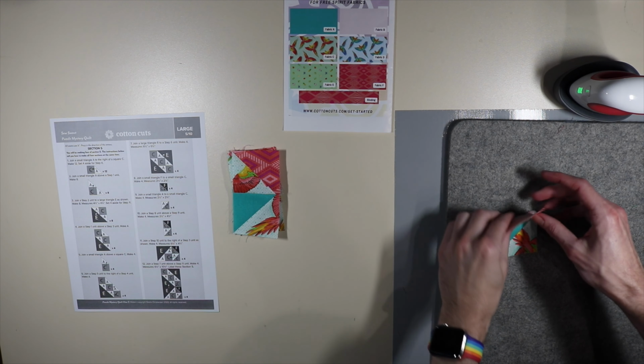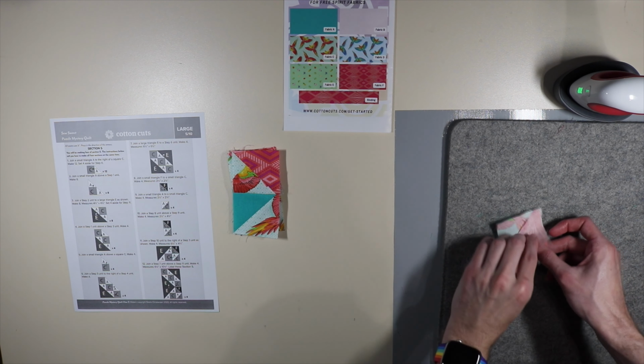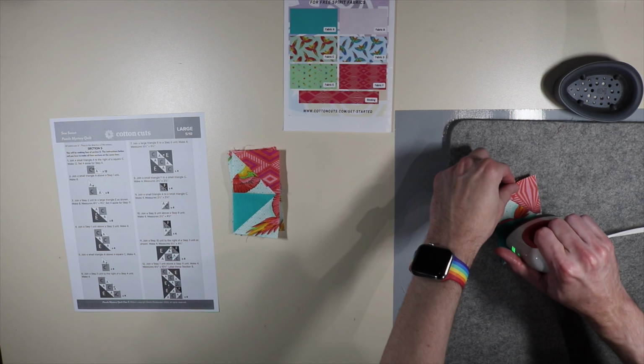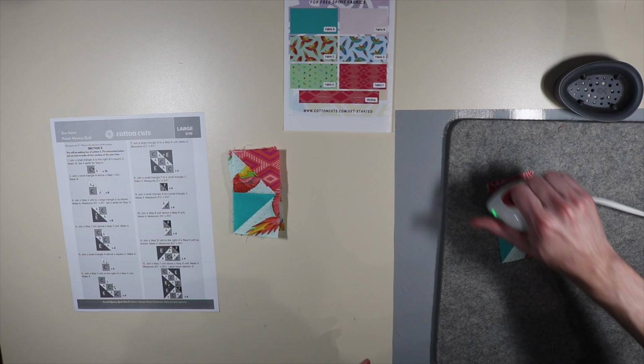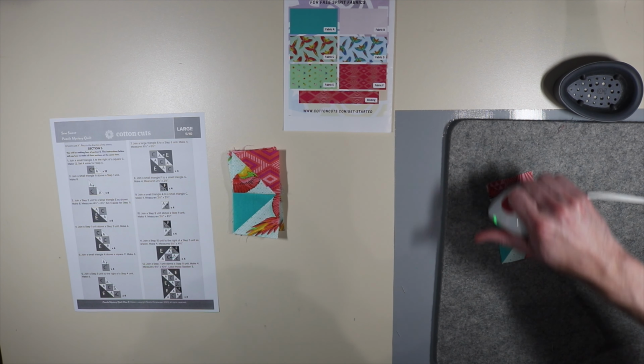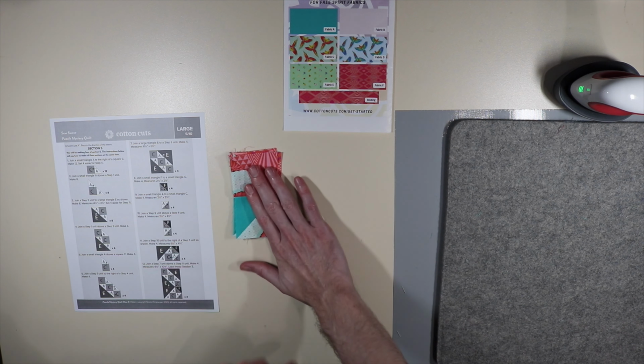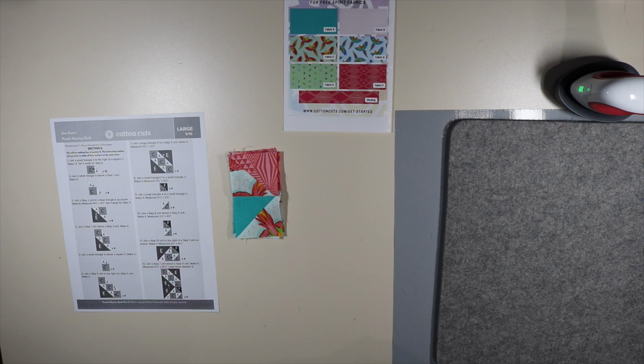All right, we have finished that, so I'm going to go ahead and press it. It says to press towards our step 8, so that's going to be your F and C fabric. So I've done that, and now I have 4 of those just like so. It's time to move on to step 11.